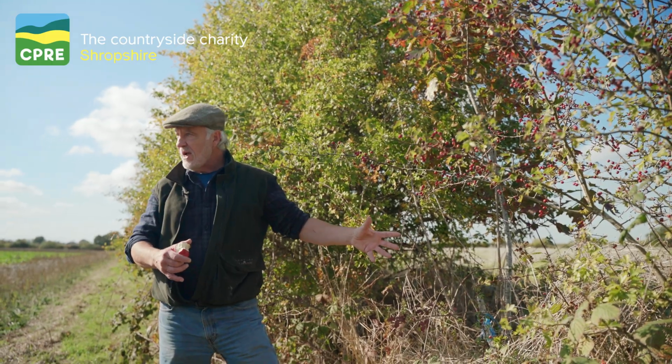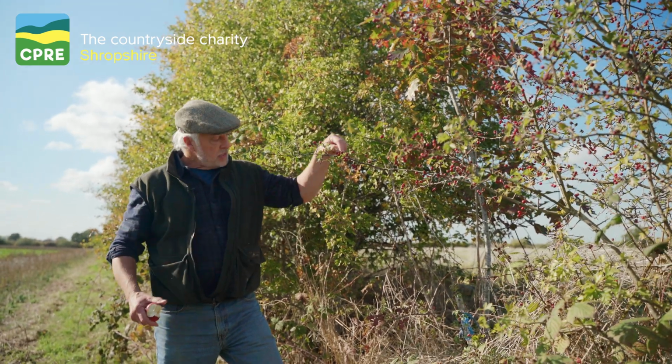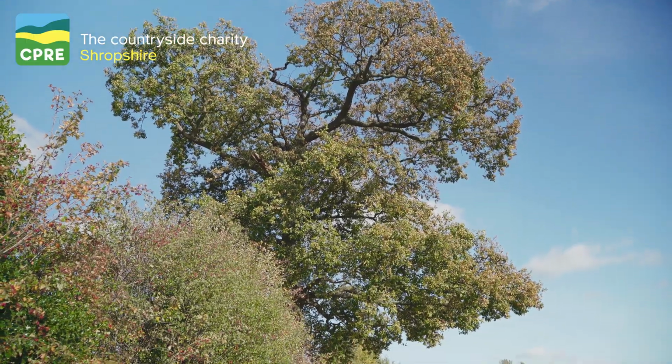And that is a really good way to introduce hedgerow trees into a hedge. Find those small gaps and just put them there, and then everybody knows where they are, and even if you wanted to water it or do something to it, you kind of know where it is.